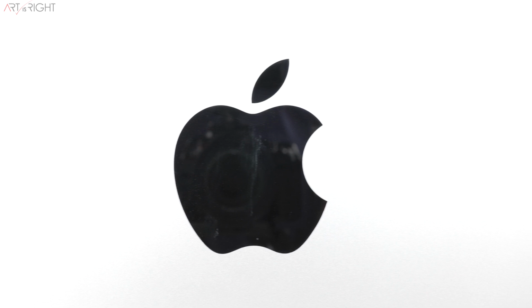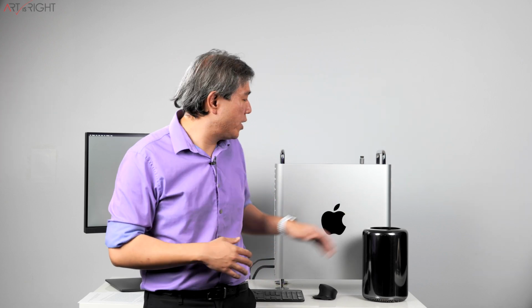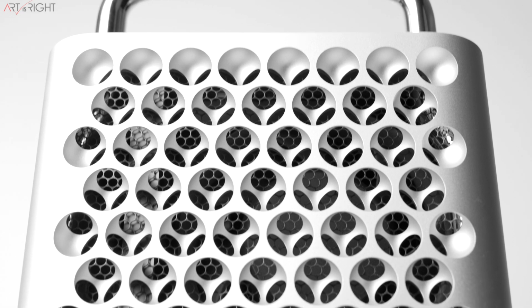One of the other things that I want to address is that many of you that are PC users will probably be saying, well, you can probably configure an equivalent performing machine at a much lower price. And that's probably true, especially where my needs are not quite as expensive as a music producer or composer or anything like that, especially with all the expansion cards built into the machine.